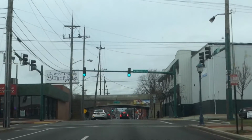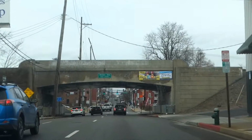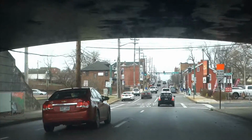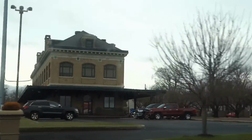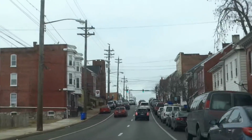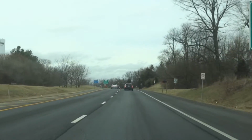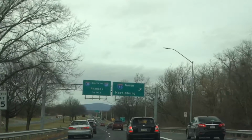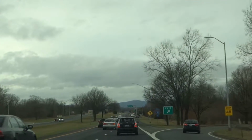Up ahead we pass beneath a former Western Maryland line, now part of CSX. And the original Western Maryland Hagerstown station would be on the left, but of course no longer a station. Well, it's a station, it's a police station now. Still a station, but the wrong kind. Now we're departing Hagerstown. Obviously, I hope. I'm passing Interstate 81. Not gonna use it though.